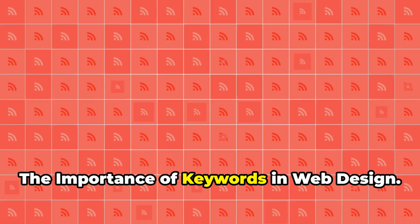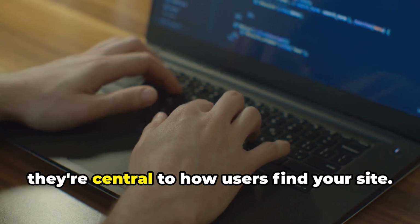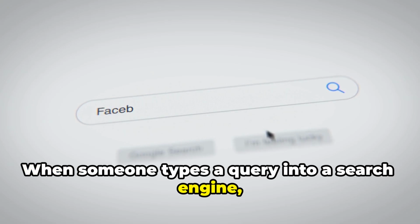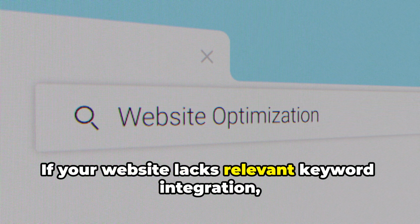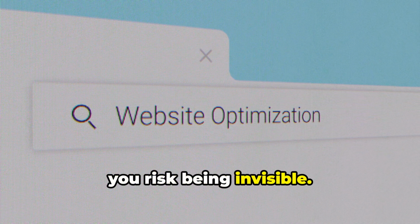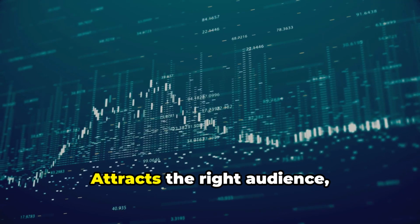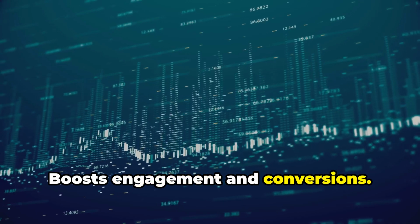The importance of keywords in web design. Keywords aren't just for blog posts, they're central to how users find your site. When someone types a query into a search engine, it looks for pages that best match those keywords. If your website lacks relevant keyword integration, you risk being invisible. A strong keyword strategy improves search engine visibility, attracts the right audience, supports user intent, boosts engagement and conversions.